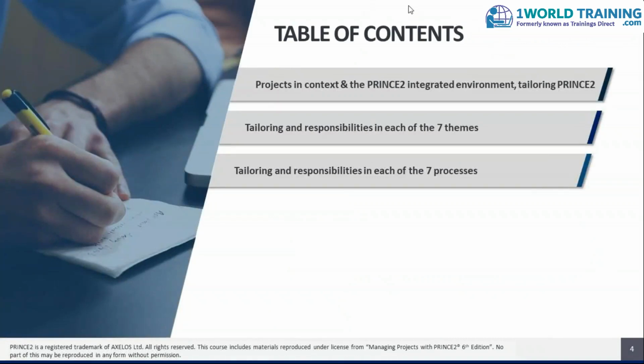In brief, this is about what will be covered in this course. Projects in context, meaning different situations for projects, and the PRINCE2 integrated environment. This will give you a summary of the concepts of PRINCE2, meaning the 7 principles, the 7 themes, the 7 processes, and the concept of tailoring based on the project environment. Then we go deeper into the tailoring aspects, additional guidance, and responsibilities in each of the 7 themes, followed by tailoring, additional guidance, and responsibilities in each of the 7 processes. Therefore, when I say additional guidance, it actually means deeper tailoring aspects.